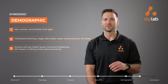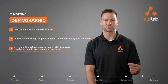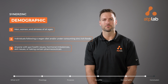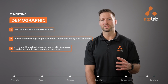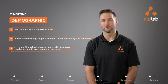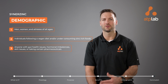Because athletes are often traveling a lot, eating a lot of processed foods and high sugar, and going through intense training and depleting micronutrients, restoring zinc can really help with their recovery and overall performance throughout the season. Women can really benefit from Synerzinc as well because they also need zinc for optimal hormonal function and immune function. If you're using our Total Defense, you will be getting some zinc. However, because we deplete zinc so often, you can still benefit from getting additional zinc from our Synerzinc.